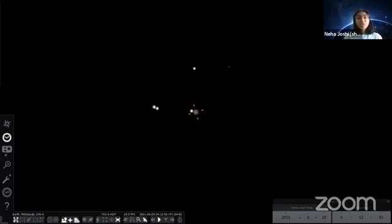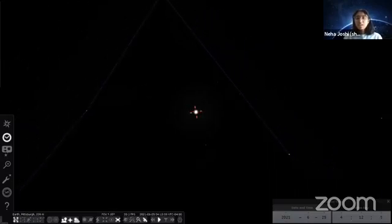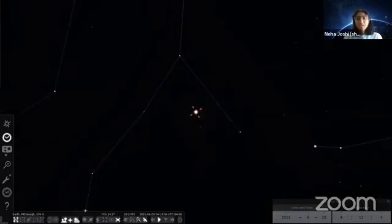You can see Jupiter with your naked eye or with binoculars if you go out into your backyard on a really dark night. And if you have a telescope, you might even be able to make out some of the stripes on the planet.